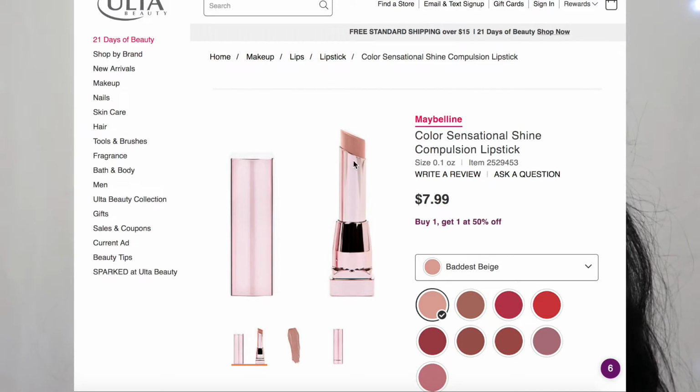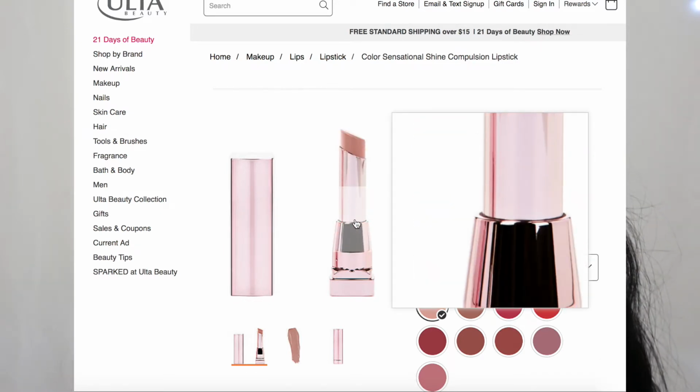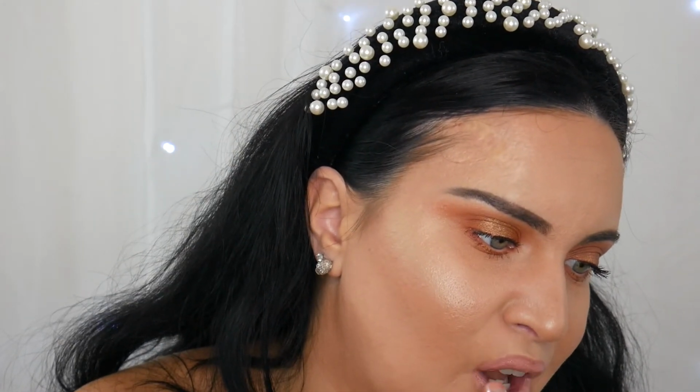And then I have the Maybelline in Baddest Beige, and this is their Shine lipstick, and it's $7.98, which I love this lipstick. Again, the color looks very similar, and it's starting to blend. It looks like I'm wearing the same lipstick on both sides. Big price difference, that's for sure.